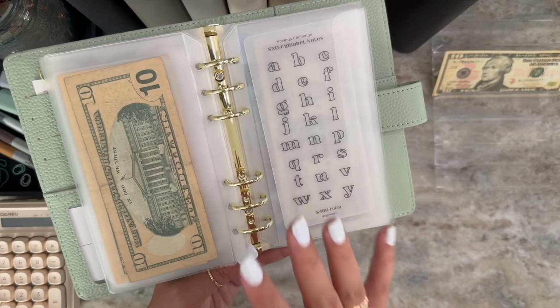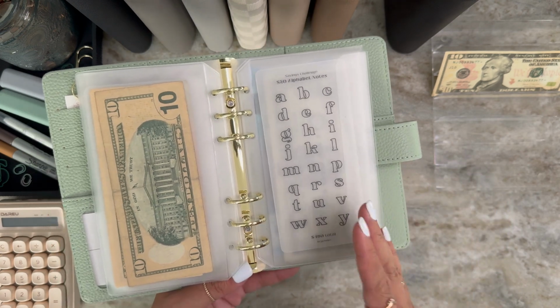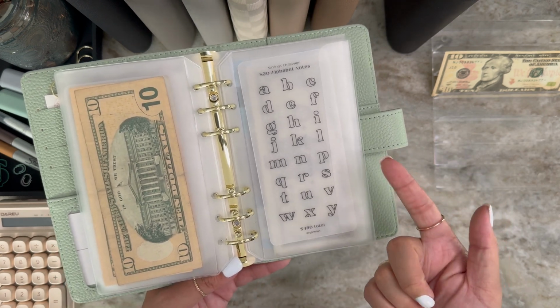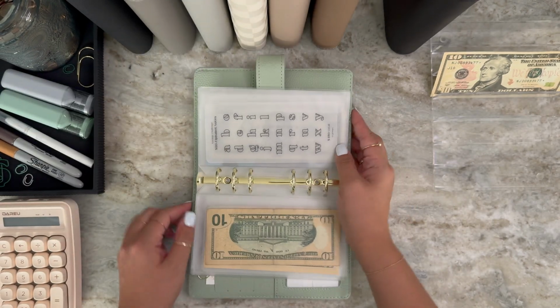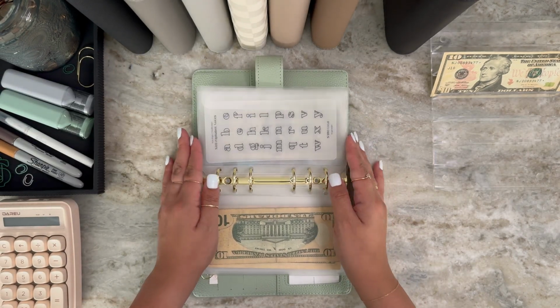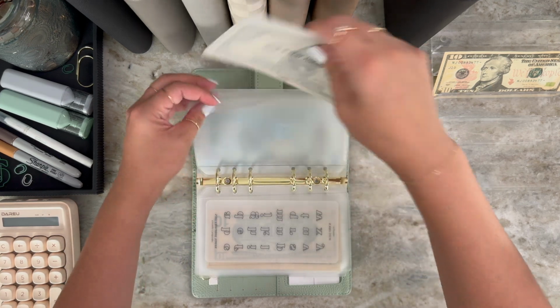So I am gonna start with these smaller denominations since I do have a lower budget, but I still also do have the $50 and the $100 alphabet savings challenge as well. So you can always find those on my Etsy shop. But I am gonna go all the way back here into star notes.